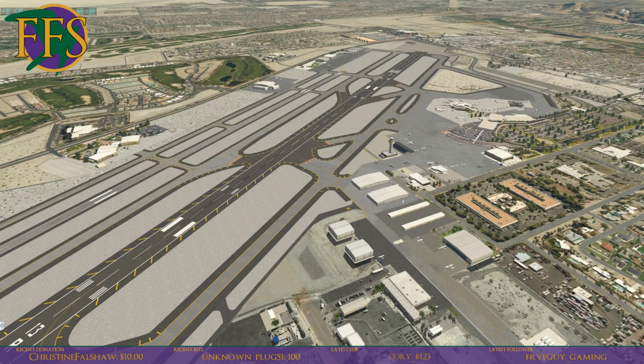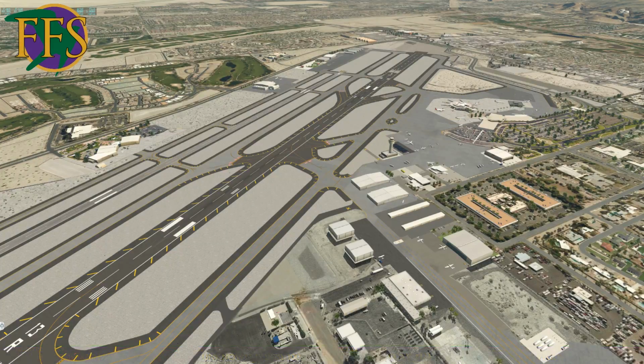Alright, so small charts, if they're working again, they're still not working. Jet USA 125, cleared to the Albuquerque Airport. Goodness gracious. Departure, Gallup transition, then as filed. Try to get the small charts working again for you. Squawk 5631.